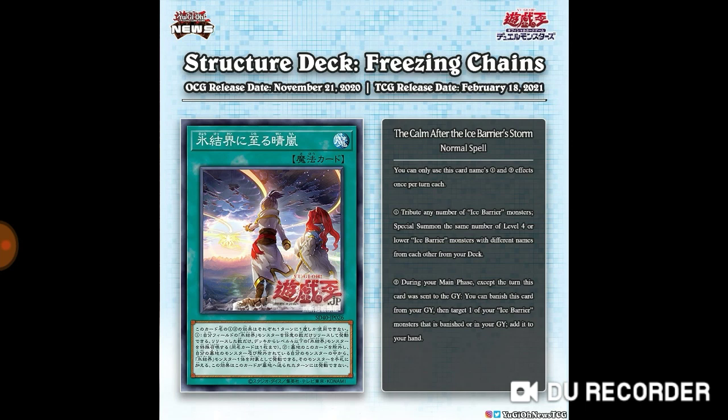First effect says tribute any number of Ice Barrier monsters, then special summon the same number of level 4 or lower Ice Barrier monsters with different names from your deck. Second effect says during your main phase, except the turn this card was sent to the graveyard, you can banish this card from your graveyard, then target one of your Ice Barrier monsters that is banished or in your graveyard and add it to your hand.